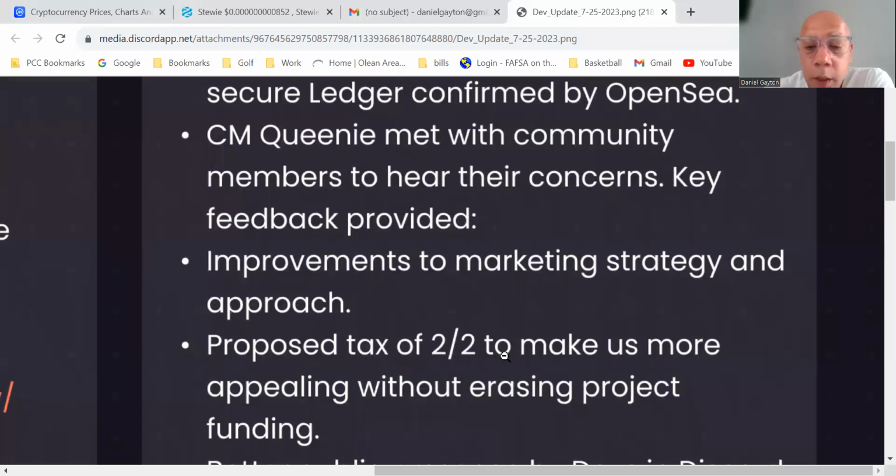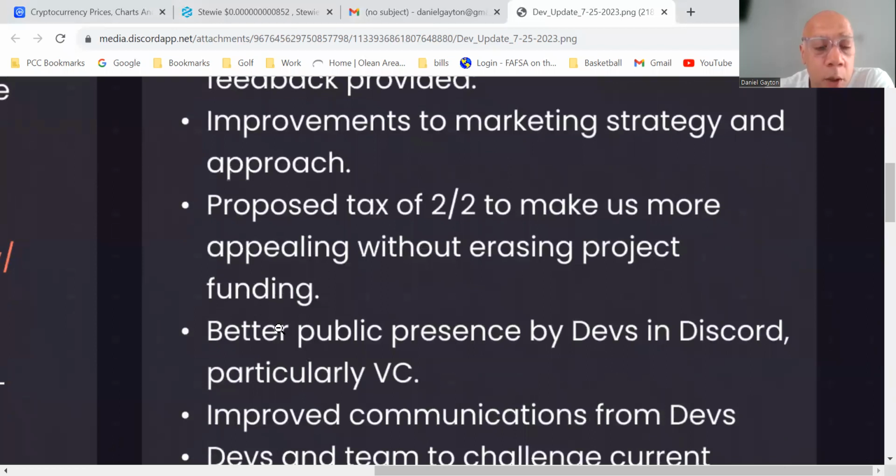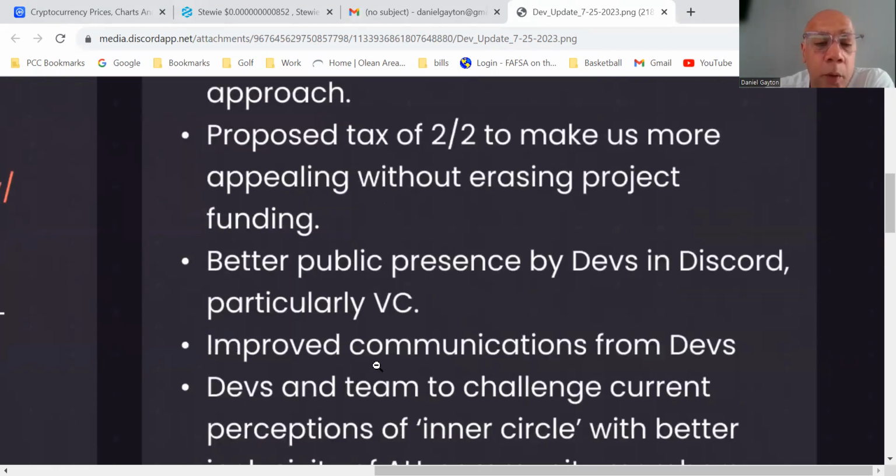Proposed tax of 2 and 2. I guess lowering the taxes to 2 in, 2 out to make it more appealing, and to also ensure project funding. So something they're probably talking about there. A lot goes into taxes and how you grow a project out. So you've got to be careful when you lower your taxes. Got to make sure you cover everything, make sure everything is still going to be on track to come out when you need it to come out, and you have the funding to do it. So probably a pretty big discussion going on there before any of that can take place.